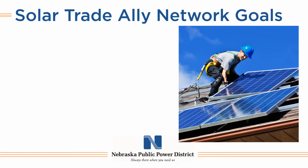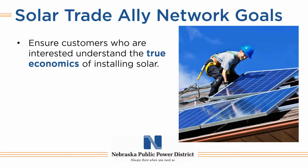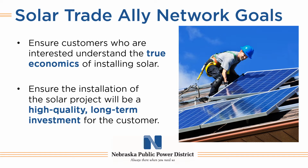NPPD has two main goals for the Solar Trade Ally Network. One is to ensure customers fully understand how their utility bill will be affected should they install a solar project. And two, have the solar project installation be a quality, long-term investment for the customer.